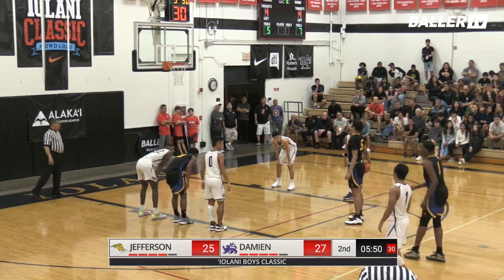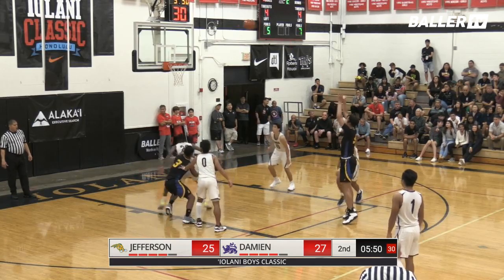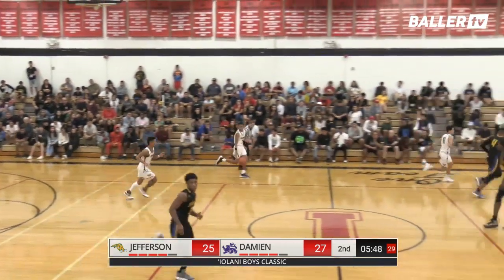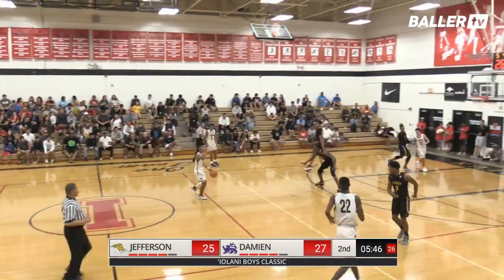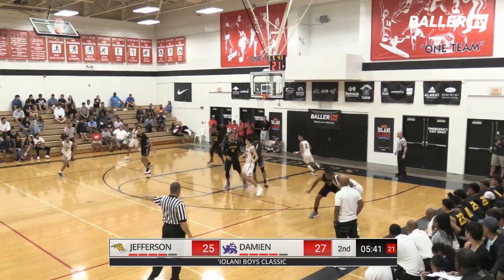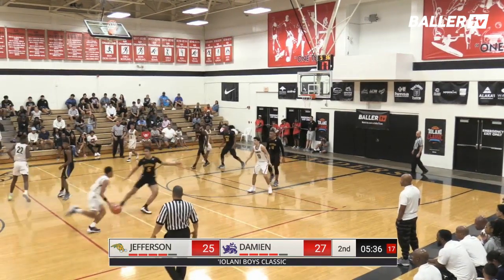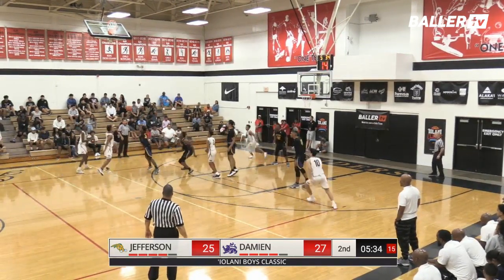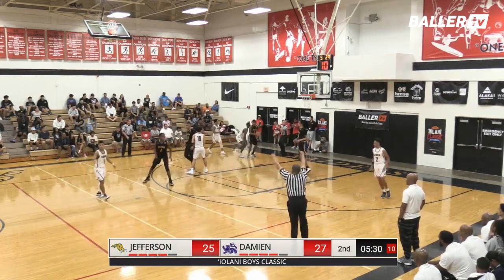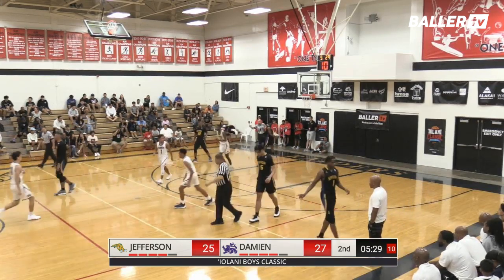Defending the perimeter versus defending the paint. We've seen them go to that 1-2-2 zone to start. Putting one of your post players at the top of that zone. Second free throw doesn't go either. And Damien holds a 2-point lead. Forbes. Trying to find their way through the height that this Jefferson defense is bringing. Will have a held ball. Possession arrow is going to give it to the Democrats.